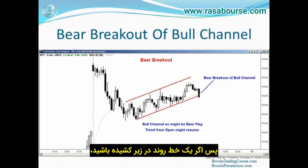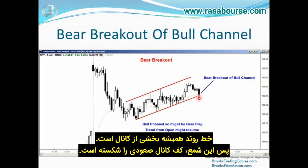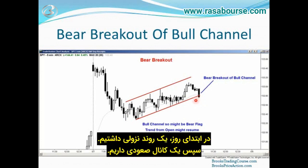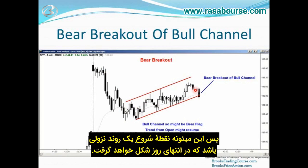Okay, so if you draw a trend line below, this bar is closing below the moving average and below the trend line. A trend line is always part of a channel, so it's breaking out of the bottom of a bear channel. We had a bear trend in the open, and then we have a bull channel. A bull channel can be a bear flag, so this could be the start of a bear trend into the close.